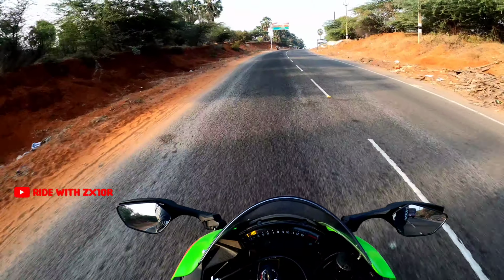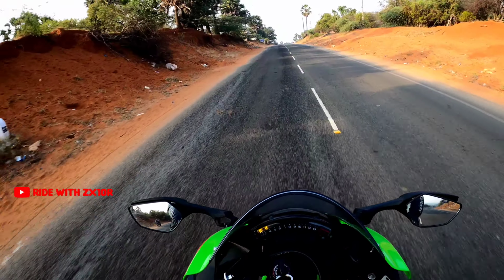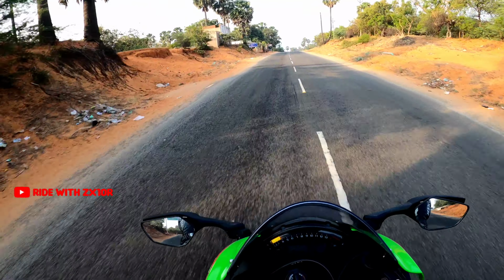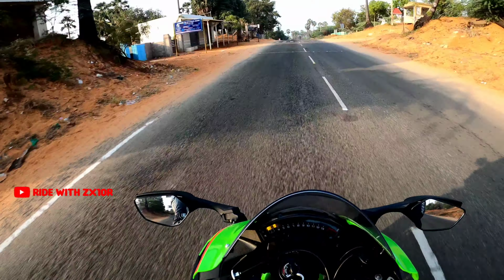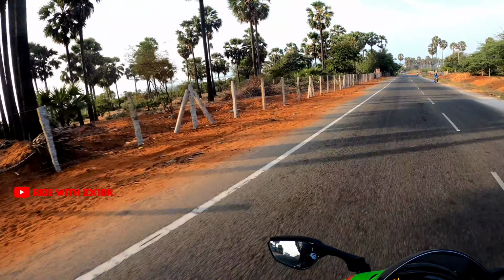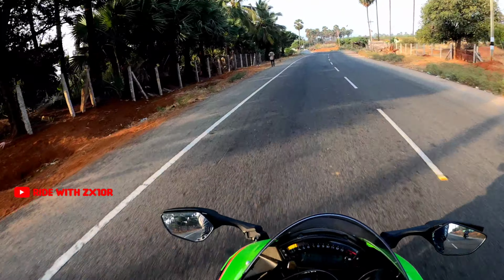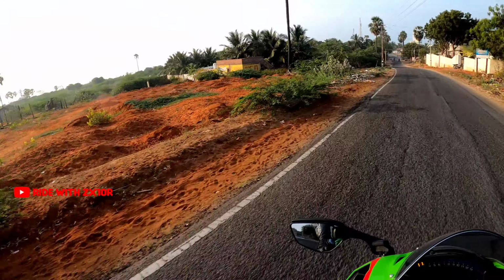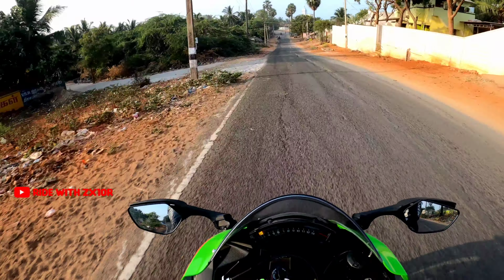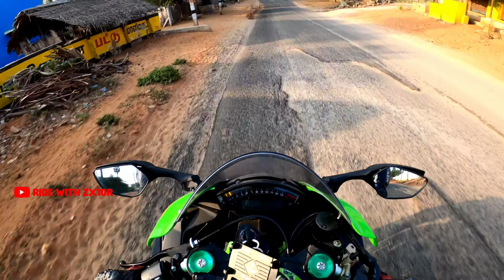But the thing is, if you look at my left side, while climbing down, behind those red sands, you can see the Bay of Bengal. And there you go, a wonderful sight of the Bay of Bengal and the beautiful red sand with plantations in between. And this is quite a pretty big slope.